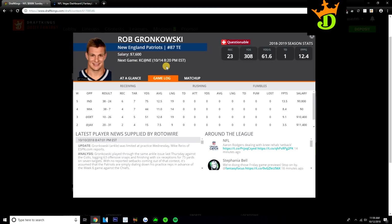Gronk's still getting plenty of targets, 6-7 targets a game. Even though Julian Edelman's coming back, or he's already come back, I should say, Gronk's still going to get targets, still going to get looks in the red zone, still has potential to score multiple touchdowns, could possibly be one of the highest scoring players on this slate, and you're getting a really good discount on him at $7,600.